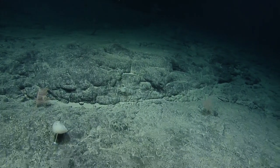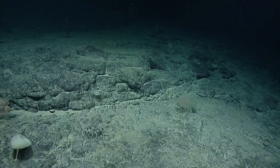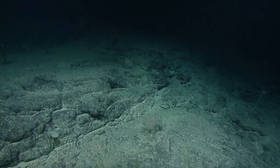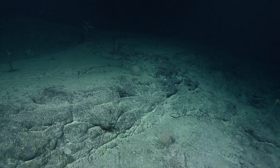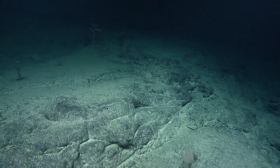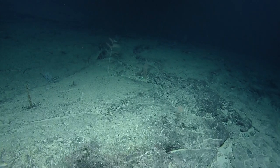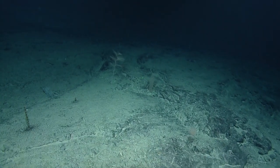So we are getting some more organisms here, but I don't know, should we drop a pin for the first sighting of sponges in a while? I don't know if that's important data. We can always drop a pin. They can be deleted later. Okay, yeah. Let's just say we saw two sponges.